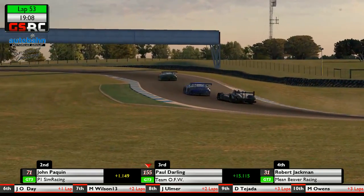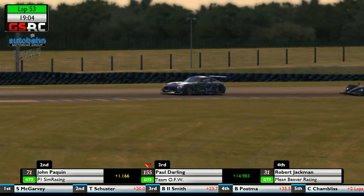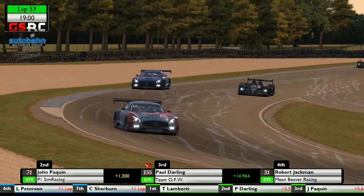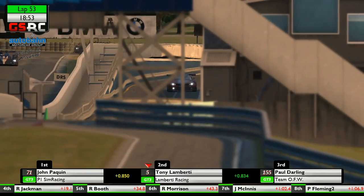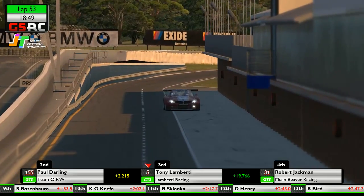You can tell that Darling is in no mood to give up anything, as he does not give the line to Mark Wilson behind him. That was down into MG. Unfortunately, he still loses some time. Now Lamberti just coming in. He was not that far ahead of him coming in now, so he surrenders the lead. Going to tuck in and probably third.